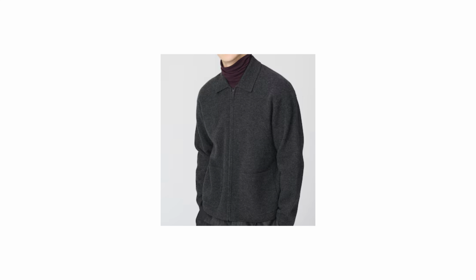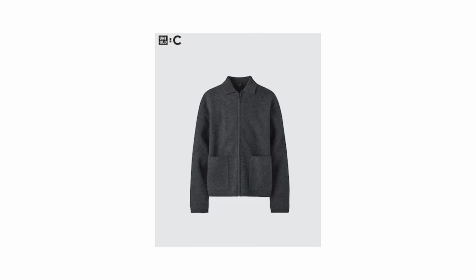I think I would lean towards the dark gray. I think the dark gray, hands down, is the best color you can purchase here. This is that one jacket that it's gonna cover you for the fall. You don't have to worry about buying anything else.